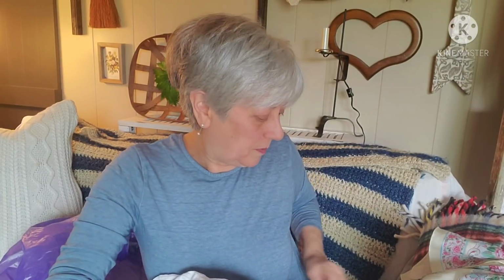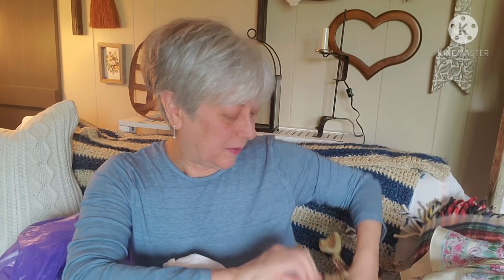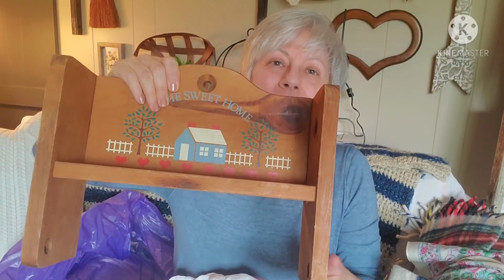If it's from this particular haul, I'm going to say these 2 pieces of wall decor. I really like them. I think they're very retro looking. But if it's overall, it's going to be this wooden piece that I picked up so that I can try and create what my friend Margaret sent me a picture of.